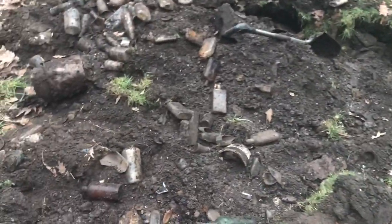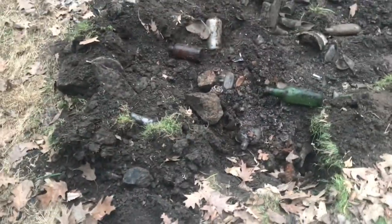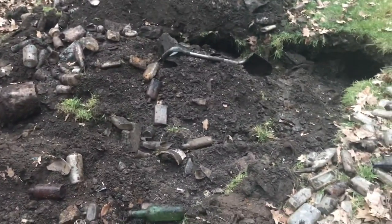All right, guys, that's it for this dig pit. We did end up with some decent bottles. We'll go over here after we get her filled up. But yeah, that's it. It just keeps on going. We never did find where it ended. I think it just pretty much runs the whole length of this old lot, but that's it for us today.